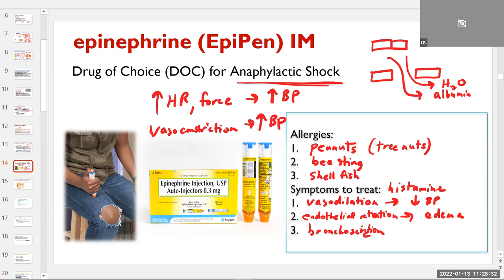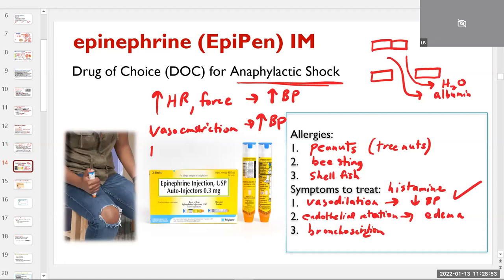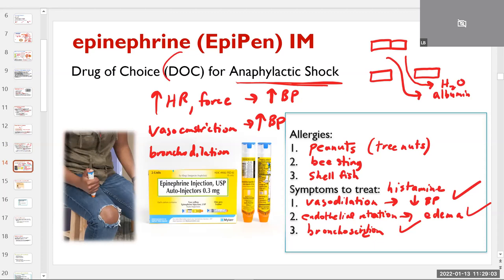What about the edema? The vasoconstricted state makes it so the vessels are less leaky. And you know that we said the epinephrine also works on beta 2 to cause bronchodilation. So it's going to take care of all of the problems. Okay. So that's why it's the drug of choice, DOC, for anaphylactic shock.